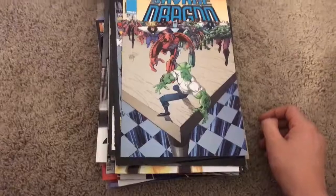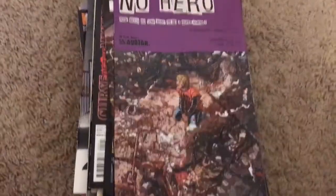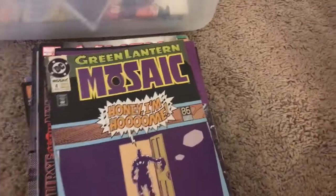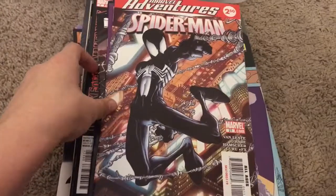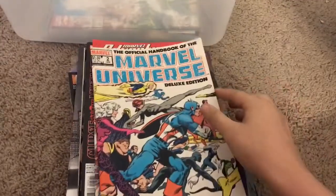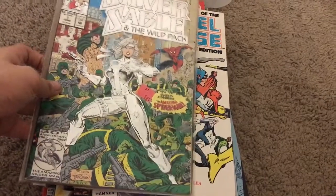Savage Dragon, issue 66. Turf, issue 2. No Hero, issue 7. Green Lantern Mosaic, issue 4. Daredevil Man Without Fear, issue 91. Marvel Adventures Spider-Man, issue 21. Official Handbook of the Marvel Universe, issue 2. Silver Sable in the Wild Pack, issue 1.